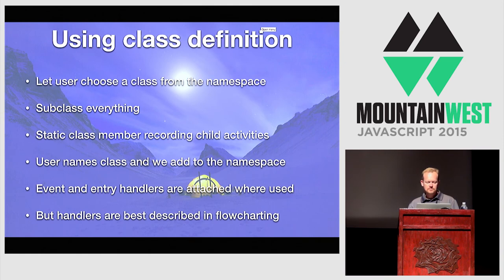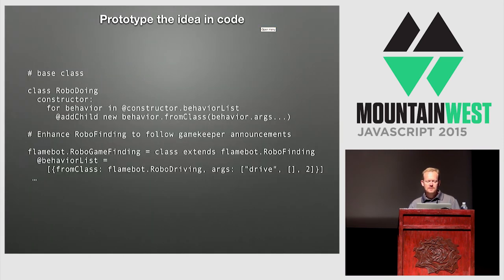And this is what I think some of the class definition would look like in code, at least in CoffeeScript, and it'd be similar. So I would have to modify the base class so that it looked at this new member variable to figure out what it would construct at its own construction time, what child classes it would have, what child objects it would have. And then somehow, this second part would need to be parameterized, but you would do something where you name a new class, you put it in the namespace, and then you extend something, and you also specify that it has some child behaviors.